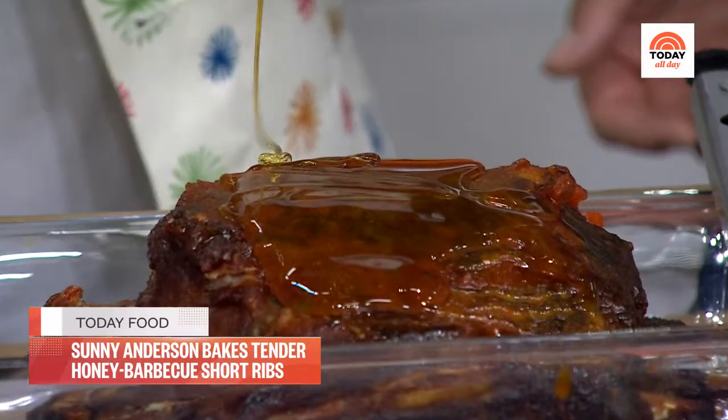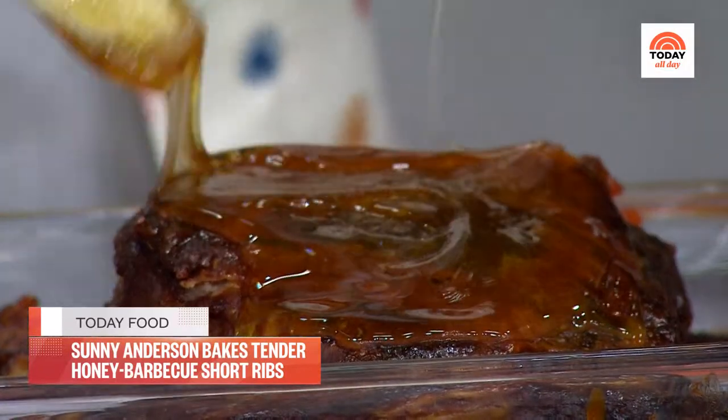Now, if you have hot honey, AKA spicy honey, I love spicy honey. Do it on pizza. It's so good on pizza. It's my jam. You and I are best friends.